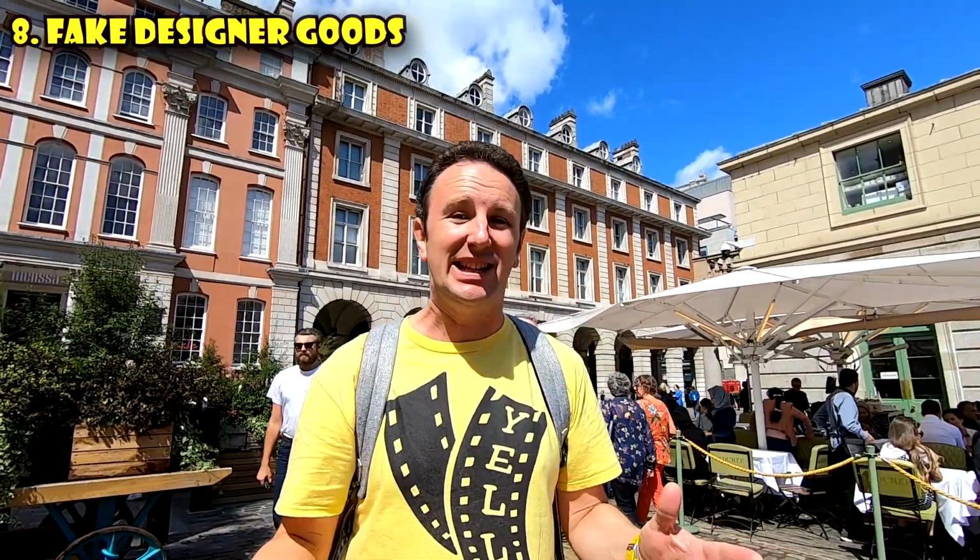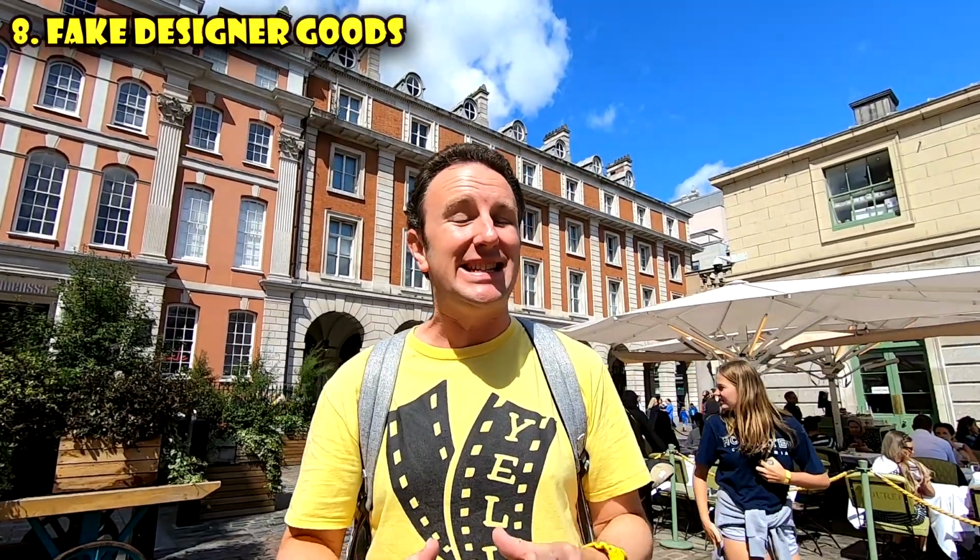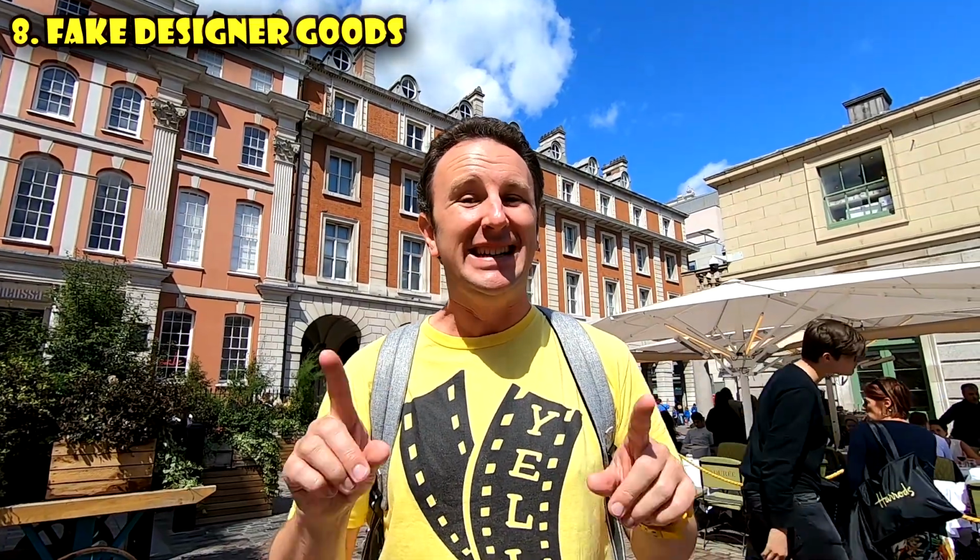Beware of fake designer goods in street markets. London has a lot of street markets, and Camden Market in particular is one of them. If you find designer goods that are really cheap, like that Louis Vuitton handbag that's 50% off, chances are it's not a real Louis Vuitton handbag.